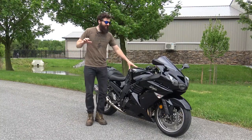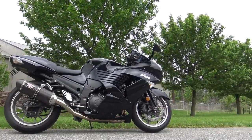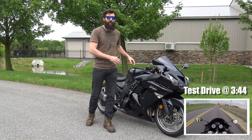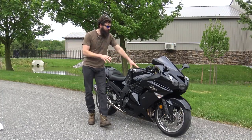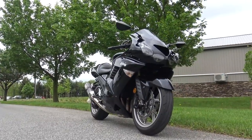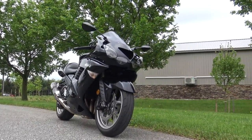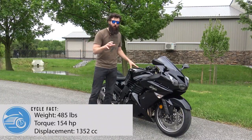Guys, this is the Kawasaki ZX14. This is a 2008 year model, and I think this bike came out in 2006 and basically has remained unchanged up, I think it's currently actually. I love these bikes. So if you were to ask me, hey Sean, Kawasaki ZX14 versus a first gen Hayabusa? First gen Hayabusa went from 99 to 2007. I'm gonna go with the ZX14 all day long.